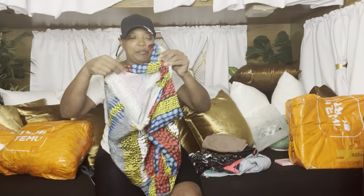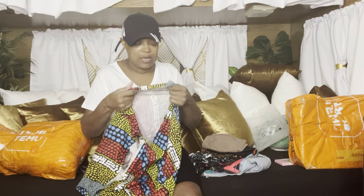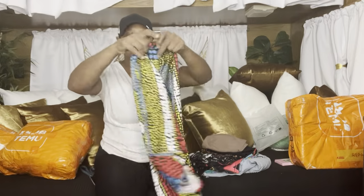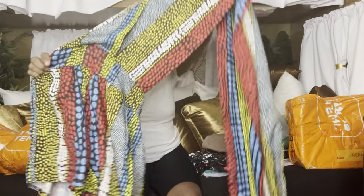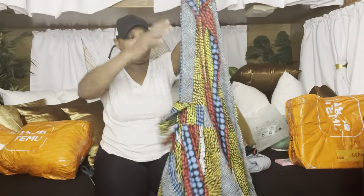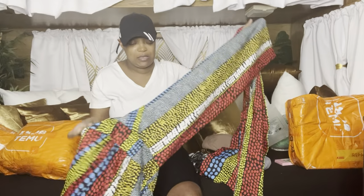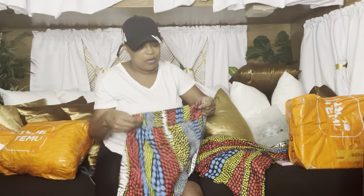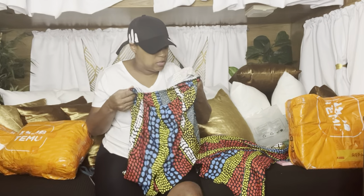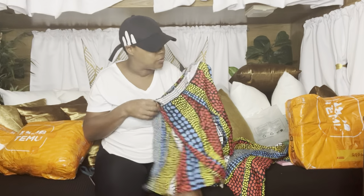It's still like that kind of polyester-y material. So this is supposed to be like a little jumper thing that you can tie and wear in so many different ways. So I'm gonna see how this looks on in a haul video. I like the print. The print is what I expected.